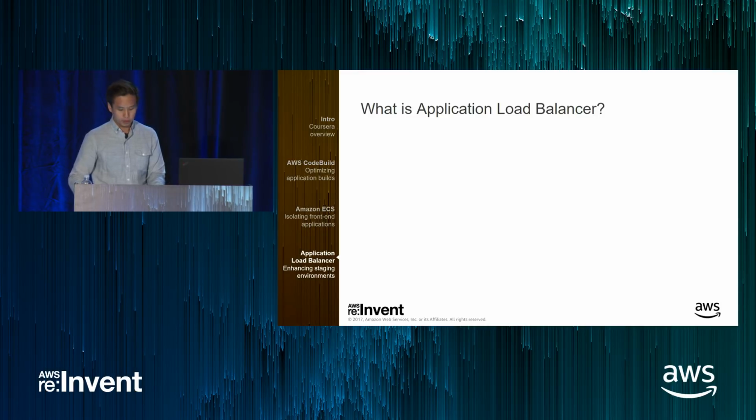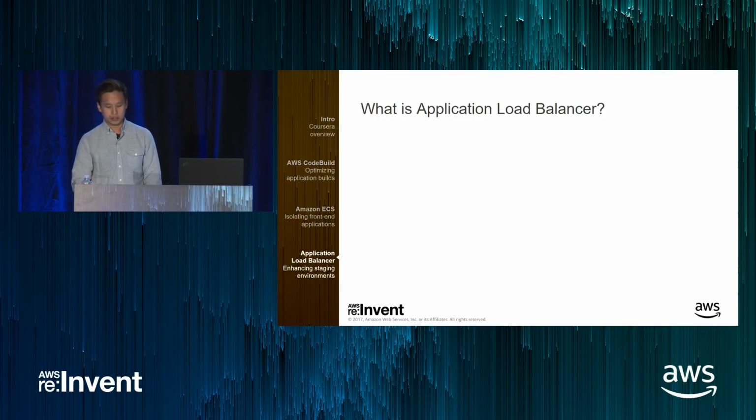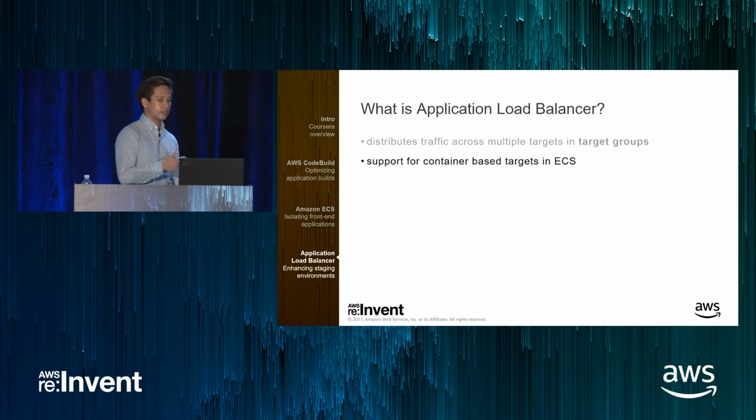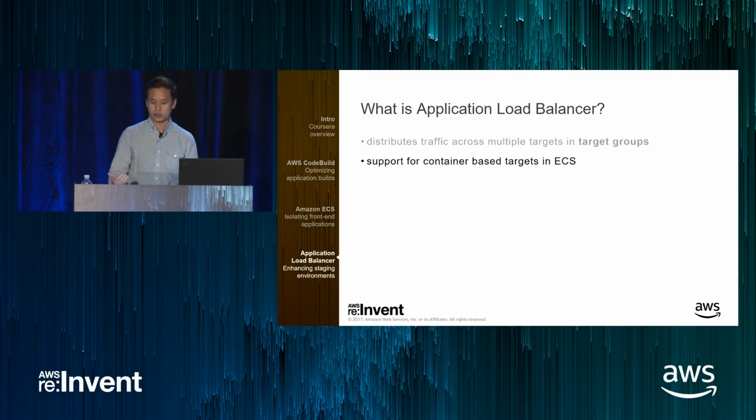So, a quick overview of ALB. It sounds familiar, but it's a relatively new load balancer product that launched last year, I believe in August 2016, and it is part of the ELB ecosystem. Just like classic load balancer, ALB is able to distribute traffic across multiple targets in different target groups in different AZs. It provides support for load balancing containers in ECS, and this is something that classic load balancer did not support. So for us, using ECS, this was a no-brainer. We had to use this.